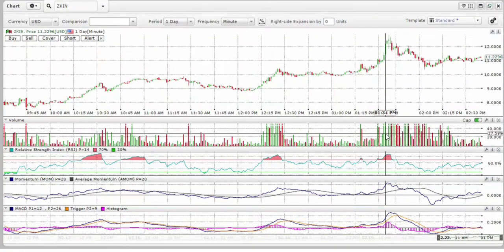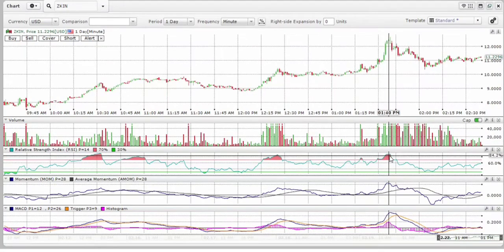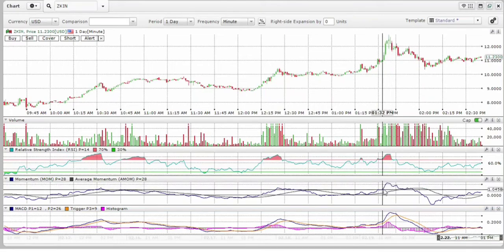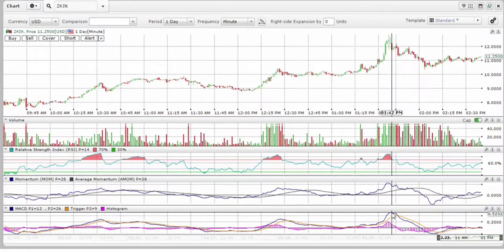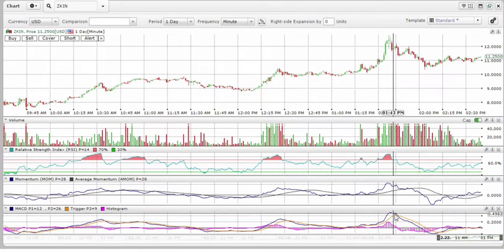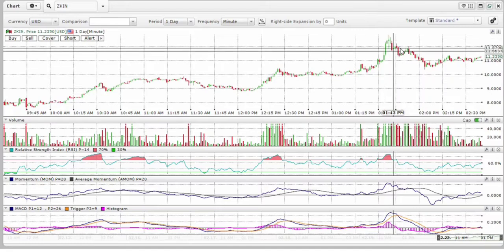You can see the volume here, and they shouldn't have. They bought way too high. The RSI was red here, the momentum was very high past the average line, and even the MACD was pretty separate. So as soon as you see the MACD cross, everything went down.